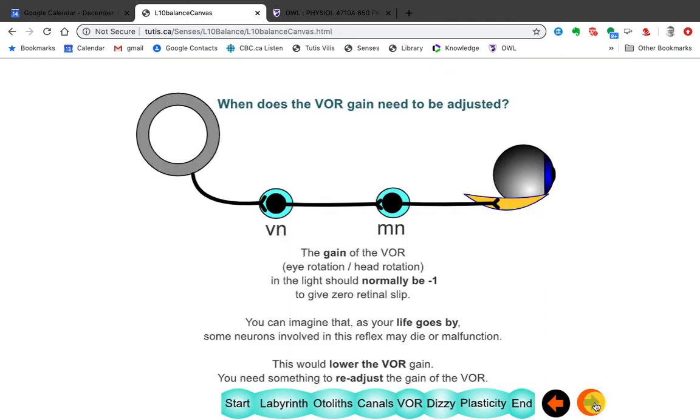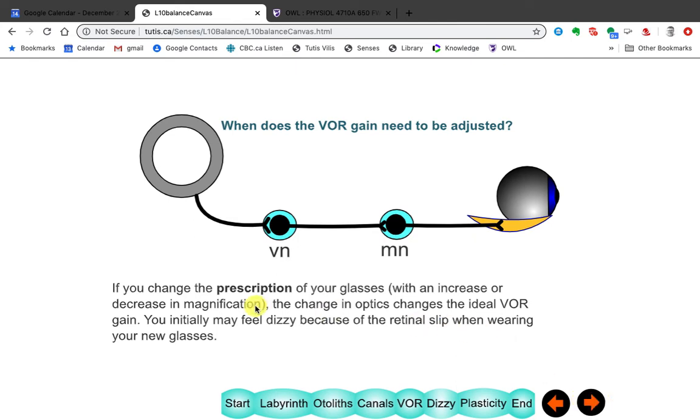Okay. Now, sometimes the VOR needs to get adjusted because the gain isn't perfect. As life goes by, neurons die or malfunction, and so you need something to adjust the VOR. Often, if you get a big change in your prescription, if you wear glasses that increase or decrease the magnification, you'll initially feel dizzy because the amount of churn the VOR should produce is different for different glasses.